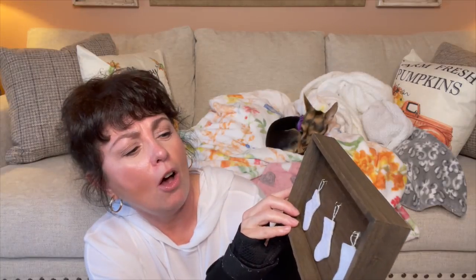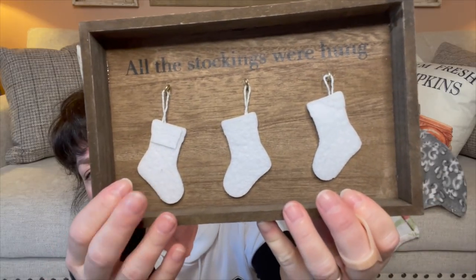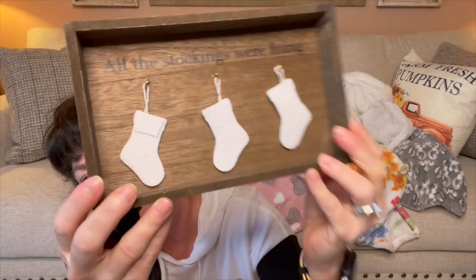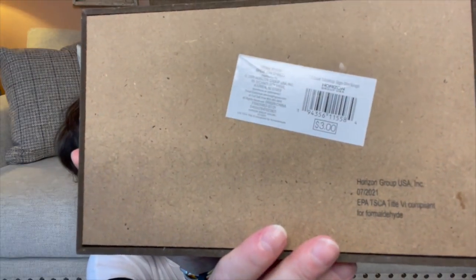Okay, first of all, I found this, and it says all the stockings were hung. See that right there? And it has these really adorable little felt stockings. I think they're so cute. It's like a little shadow box. So cabin feeling. I love it. I know I'm not going to be able to put all this in my bedroom because I'm doing the cabin theme, but I want to put a lot of these. I may put some of this in the bathroom on that shelf. I don't know, but I love this. So adorable. And this was $3. Such a cute little find, okay?